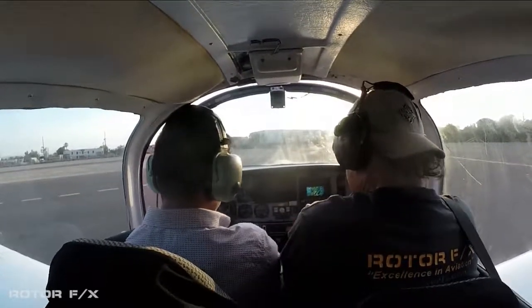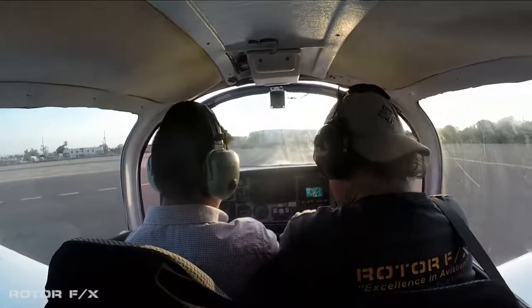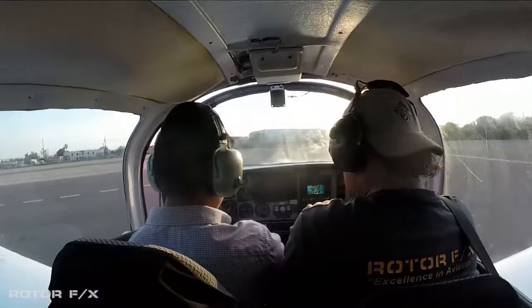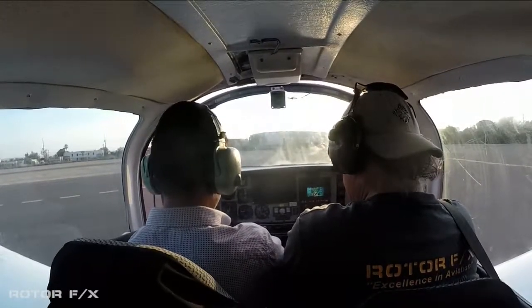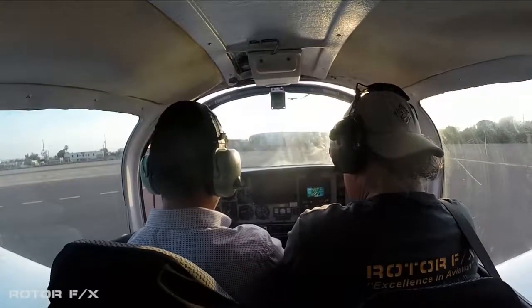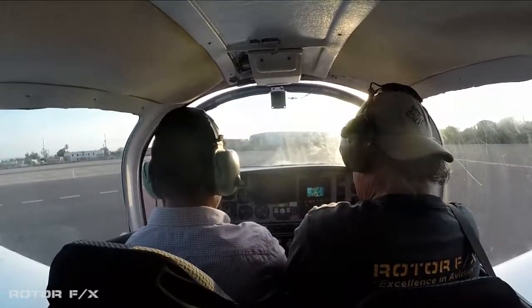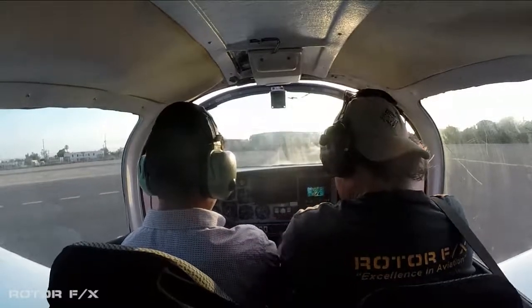Pull this out, make sure that the carb heat works. Does work. Very good. Pull this all the way out. Very good. Okay, a little bit more. All the way out. Good. Now push this all the way in. Everything is working. Good.